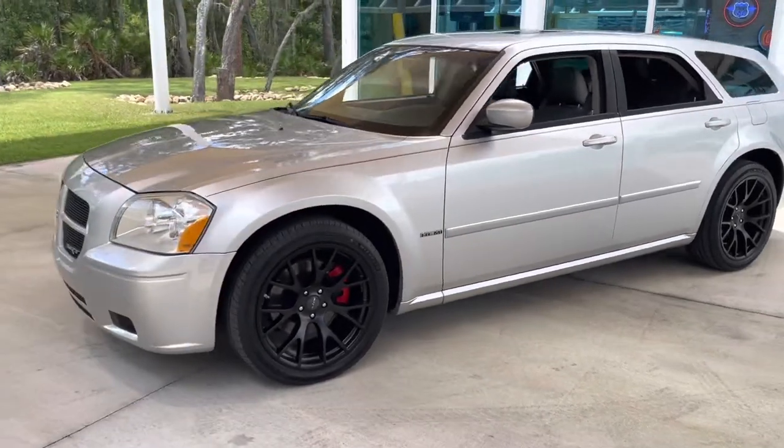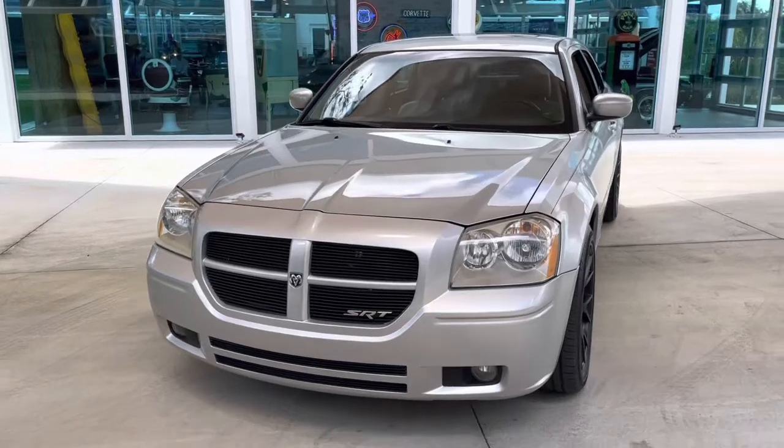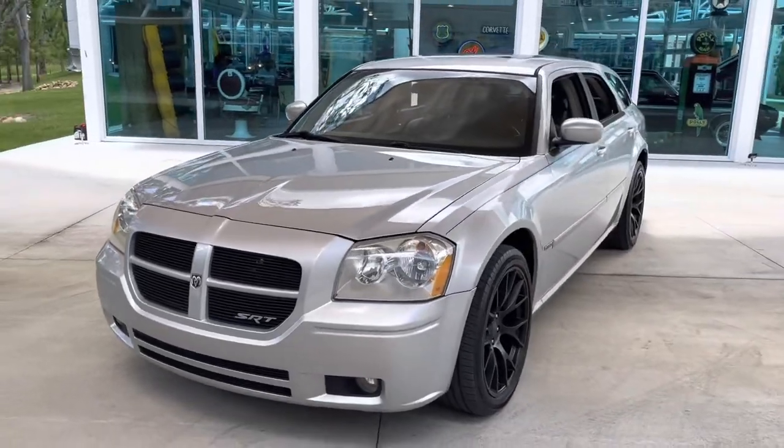So I'd just like to do a quick little walk around so you can see the exterior and interior. Next, I'm going to crank up the engine. We'll take a look at the engine bay and take it for a spin. And we will follow it up with a video of the undercarriage.